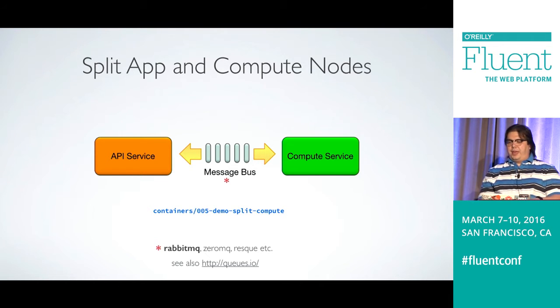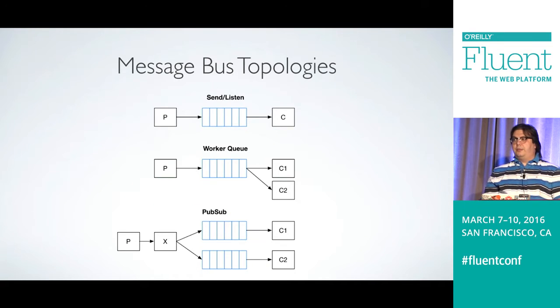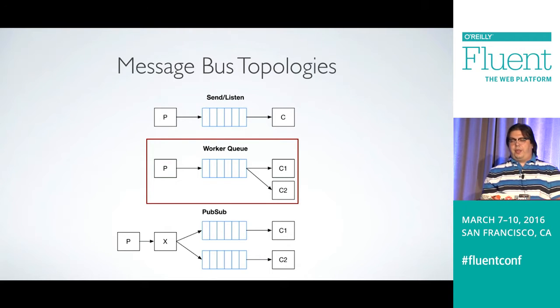And we'll be binding them or joining them loosely with a message bus in between. And there are a lot of message bus implementations that you can pick from. This queues.io is a web page that lists them all and compares and contrasts them. And in our samples, we are using RabbitMQ, but it doesn't matter too much. The message bus topologies are more or less similar in whichever architecture that you use. And I won't dive into details of message bus topologies, but we'll use the worker queue approach in our application.